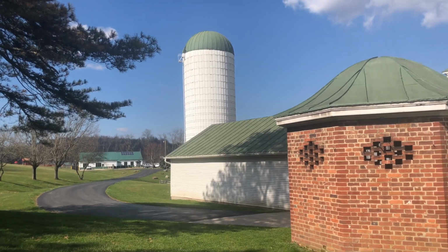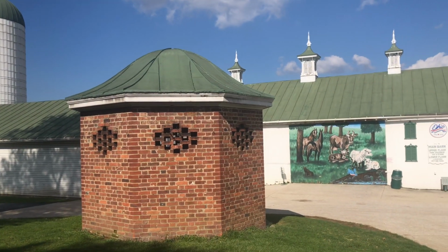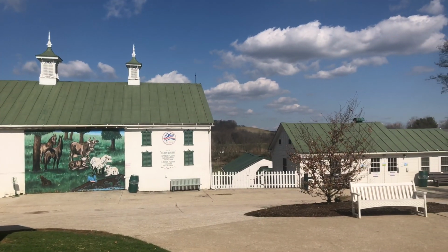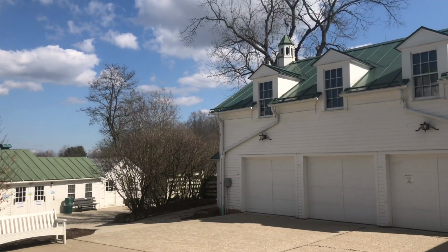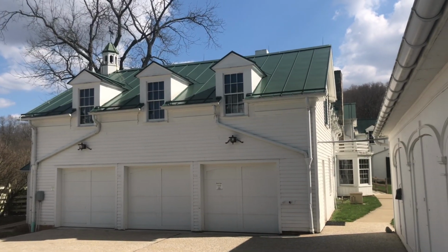Here's a better view of the smokehouse. It's the back side of it, but at least that sun's not glaring right straight into the camera. Sorry if there's lots of wind noise. I didn't bring my really good microphone because I wasn't expecting to be able to film anything really today.